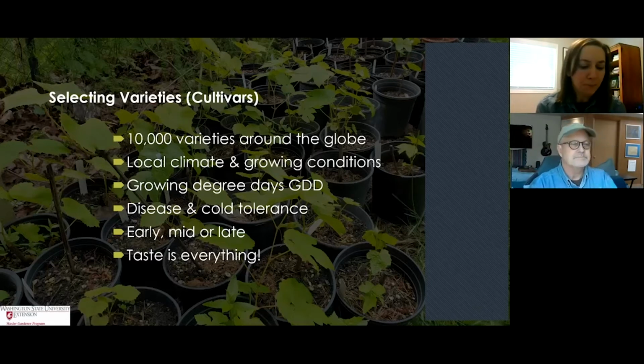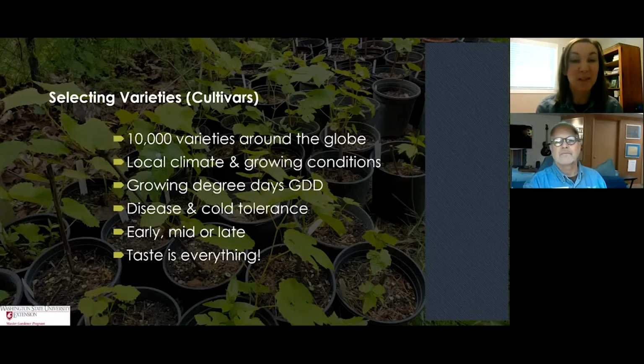Different grape varieties have different requirements when it comes to growing, what are called growing degree days. In short, growing degree days is the difference between the daily average temperature and a base temperature of 50 degrees for a given area. There's a relatively simple mathematical formula to figure that out, or you could just consult a chart. So for example, Portland's growing degree days is 2,455. And Yakima's, by comparison, is 3,097. These numbers are important when it comes to the ripening of your fruit.